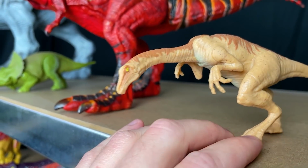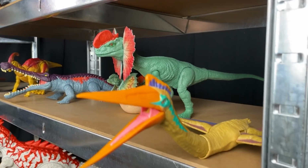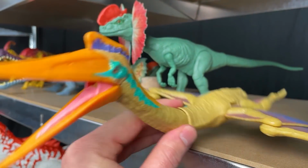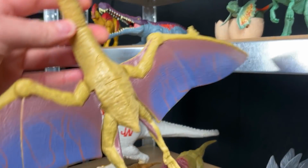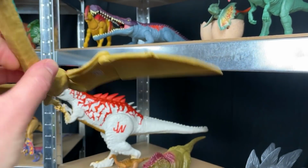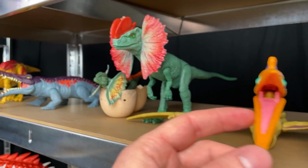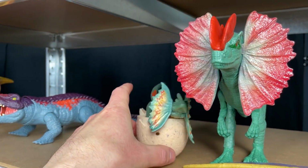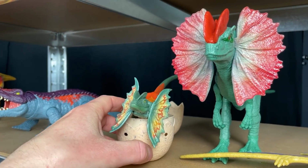Isn't that cute? Moving on to the next shelf, we've got this giant Quetzalcoatlus. Look at the size of this thing. Those wings are huge. Up next, we've got a Mama Dilophosaurus and a baby Dilophosaurus, still inside the egg.